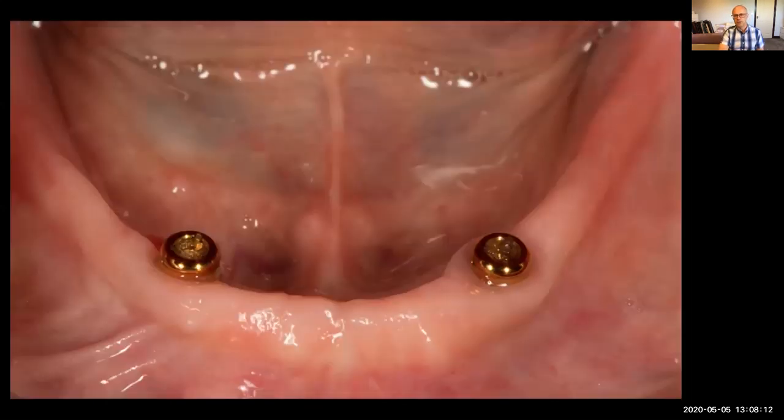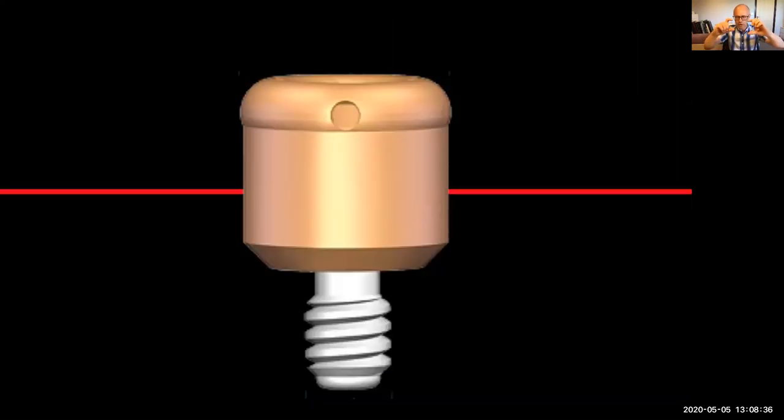So now, if we fast forward 9 to 12 months after those implants have been placed, we're now ready to make the definitive dentures for Lynn here. And when I'm choosing the abutment heights, I just want them to be as low as absolutely possible. These are locator abutments. I want them to be really low.